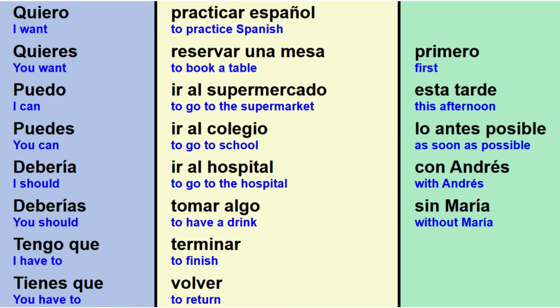What would that be? Reservaremos una mesa lo antes posible. So to book a table, reservar una mesa, but we're going to change it to will book a table. We will book a table. Reservaremos una mesa lo antes posible.